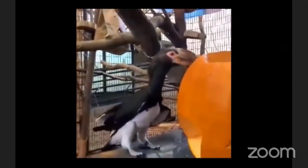For example, in the wild, a mongoose wouldn't be handed a plate of bugs. It would have to find them and figure out how to get them all on its own. Enrichment items allow them to do the same kinds of things here at the zoo. Let's join zookeeper Annie as she prepares some enrichment for our mongoose mob.